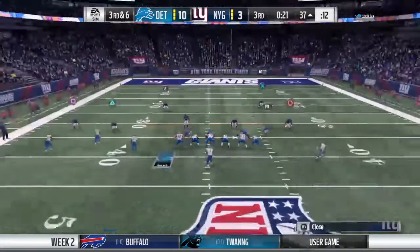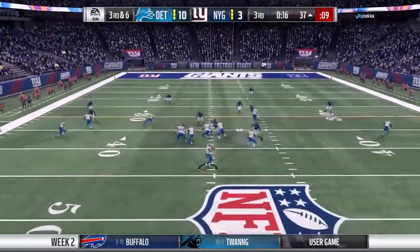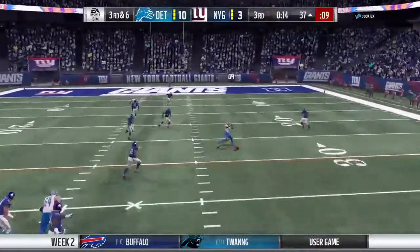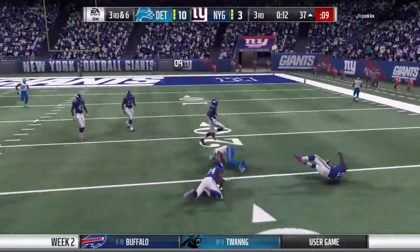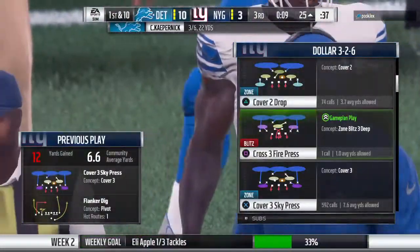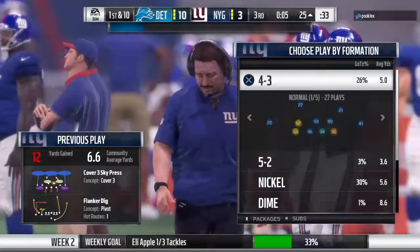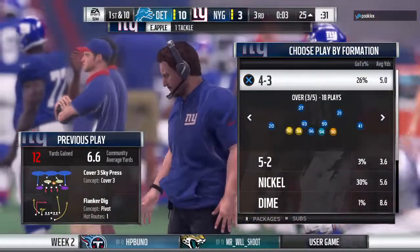Halfback sent in motion. On 3rd and long, it's Kaepernick. And Tate's got it. And he's able to get the first here as he's taken down at the 25. Give him 12 yards on that one. It earns him a fresh set of downs.